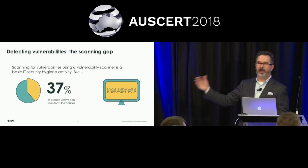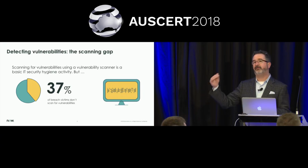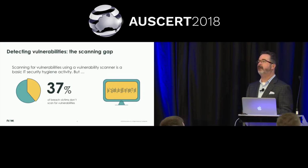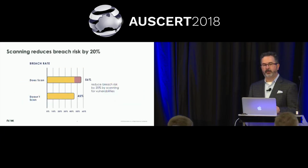But things like not scanning for vulnerabilities on a regular basis, it was staggering that there were this many companies of sizes that were 1,000 employees and up that were actually not doing that. And the thing we found is that those who did not scan paid the price, right? So you start looking at just the simple act of scanning.